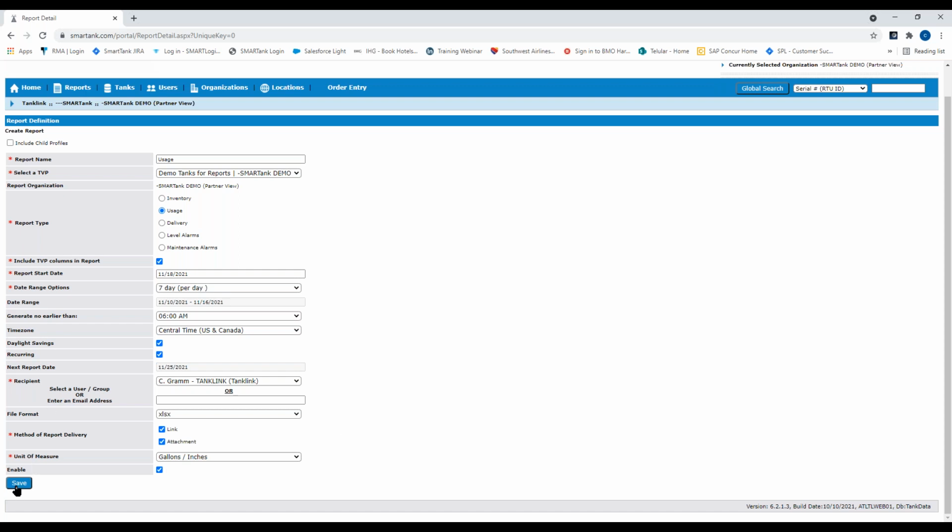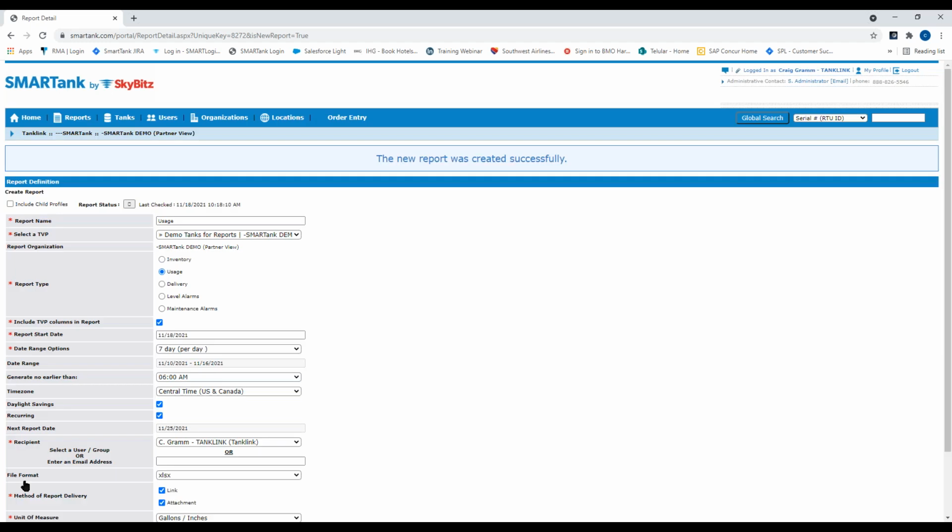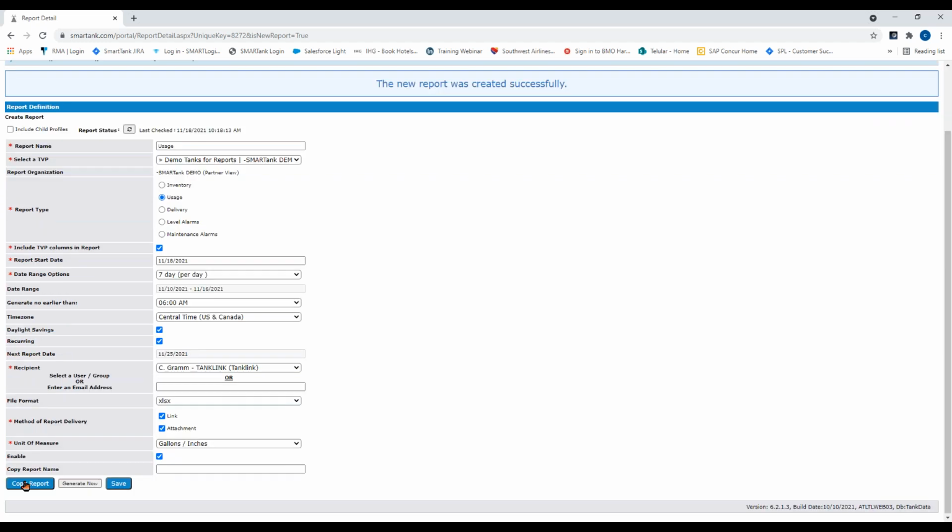So then what you would do is you would just hit the save button once you have all that done. And as it saves, at the top of the screen you will see a change that says, hey, the new report has now been created successfully for you. And that will pop up here shortly. There you go. And once that's there, you now know that you have this new report.